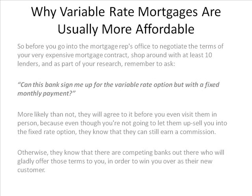So before you go into the mortgage rep's office and negotiate the terms of your very expensive mortgage contract, shop around with at least 10 lenders, and as part of your research, remember to ask, can this bank sign me up for the variable rate option but with a fixed monthly payment? More likely than not, they will agree to it before you even visit them in person, because even though you're not going to let them upsell you into the fixed rate option, they know that they can still earn a commission. Otherwise, they know that there are competing banks out there who will gladly offer you those terms in order to win you over as their new customer.